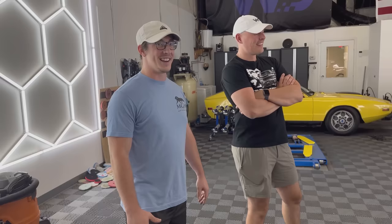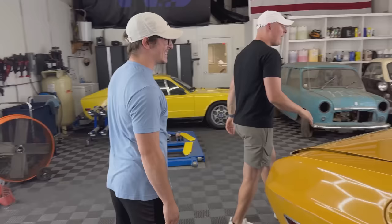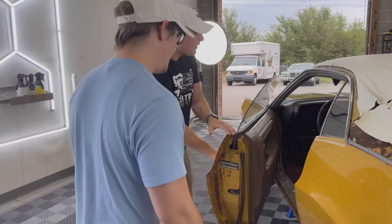The paint is in pretty good shape for the condition of everything else. Like, I'm pretty sure it's all original. There might be one blend spot on the rear quarter there. Yo, you gotta show me. I'm pretty positive, except for this area right here. Looks like there was a blend there. I see that. Yeah. But aside from that, I'm pretty sure everything else is original. I'll show you the interior first, and then I'll mention that. Yeah, I gotta see this interior, man.